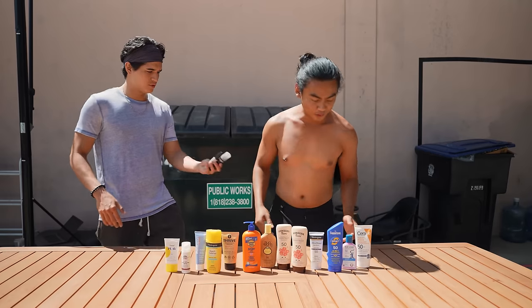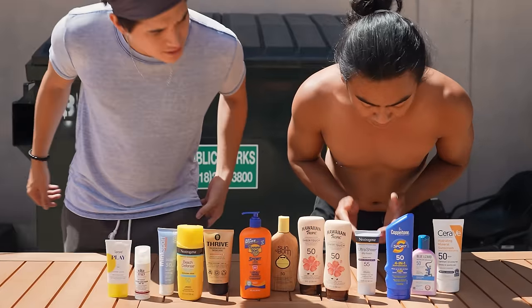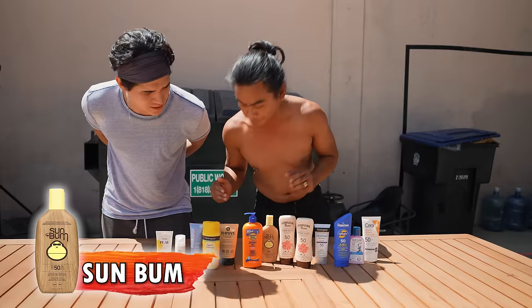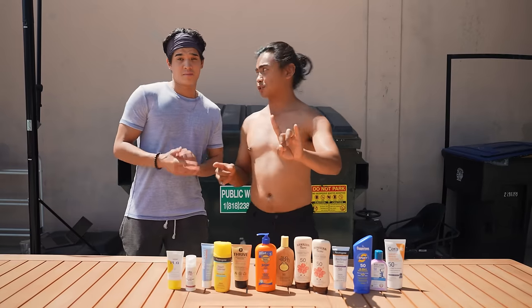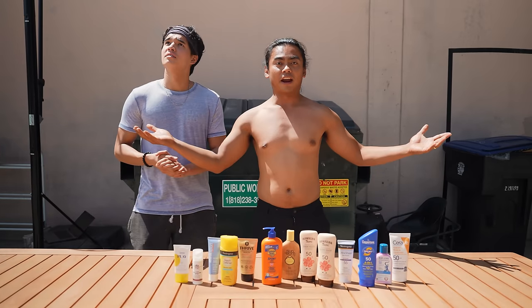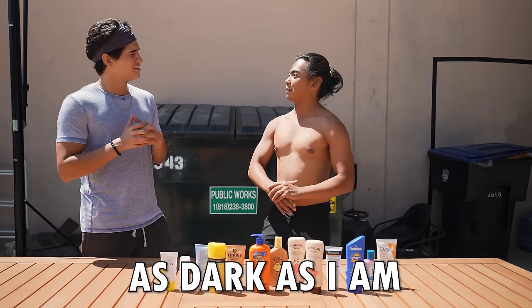So we got products from CeraVe, Blue Lizard, Neutrogena, Copper Tone, Banana Boat, Sun Bum. There are two types of sunscreen, mineral and chemical. But I don't care. My question is, which one of these will not make me as dark as I am?